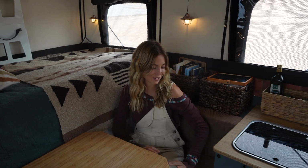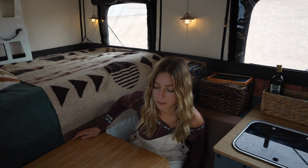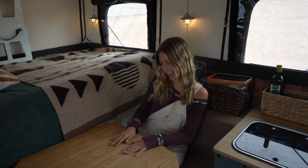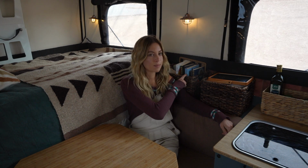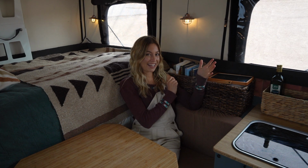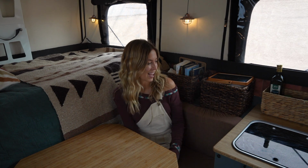This is my little corner where I sit and I do my work. I work full-time remotely, so you can find me sitting here for about 8 hours a day, 5 days a week. I added these little baskets. This keeps all of my cosmetic things. Here's my, I call it my entertainment center, so it has all of my books. I read a lot. I have checkers and cards and bananagrams and an essential oil diffuser, so I can entertain people in here.